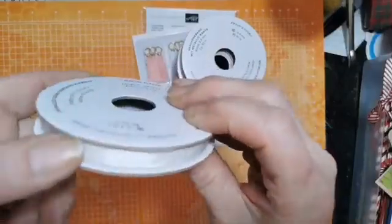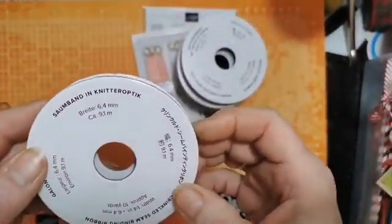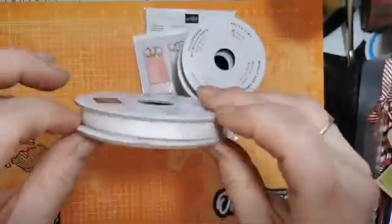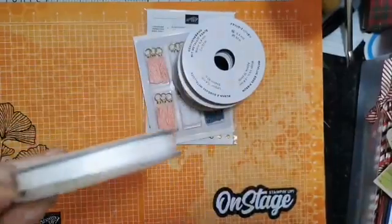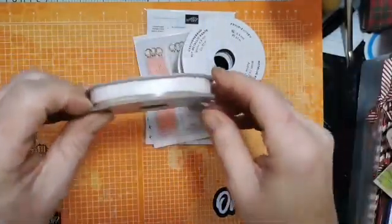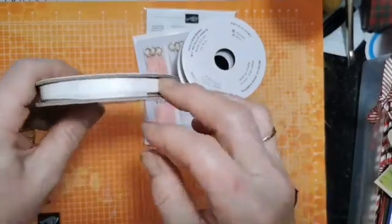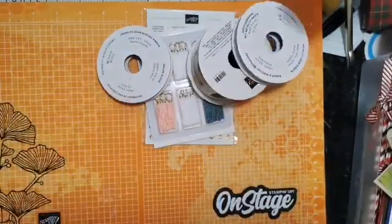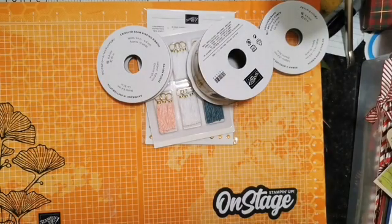This I think we're going to use a lot. It is a whisper white seam binding, crinkle seam binding, but obviously seam binding, white seam binding like that, you can colour any colour you want to. So with your blends, with your inks, you can stamp onto it. We did that for one of our make and takes. Just so useful. What else have we got here?